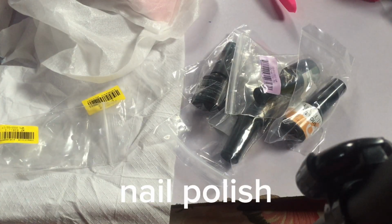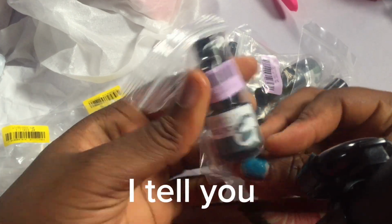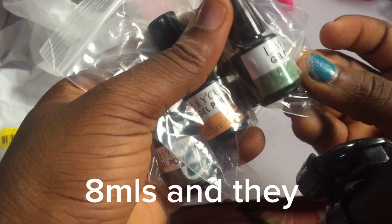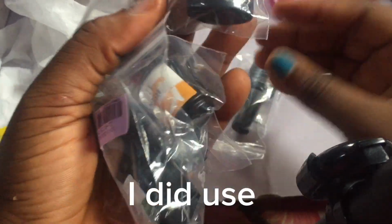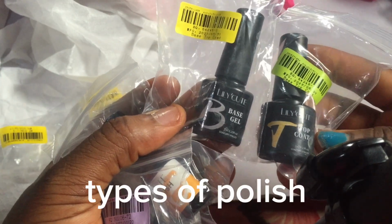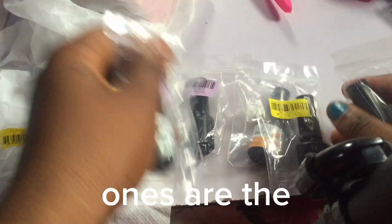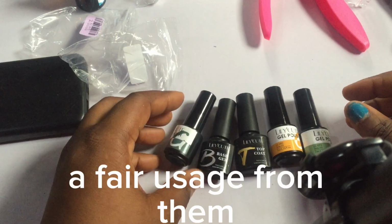I got this nail polish. They are really small, I must tell you. I told you everything in AliExpress. Most of this nail polish in AliExpress, they are usually 6 mil, 7 mil, 8 mil, and they are usually small. But I did use this one, and it was pigmented. They have two types of polish. I think there's one that the bottle is like this, and there's one that the bottle is some other way, like dark. So I think those ones are the jelly ones, because these ones are actually pigmented, and I did get a fair usage from it.